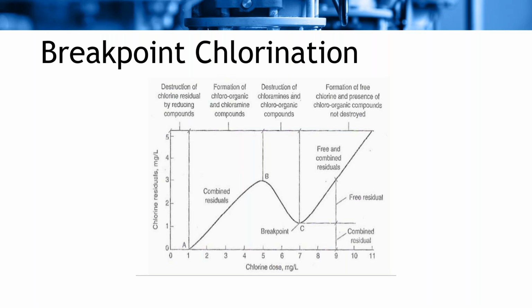You can see that between 0 and 1, there is no residual, because all that chlorine is reacting. Between 1 and 5, and that's not always the case, but this is just an example, it shows that you're forming those chloroorganics and the chloramine compounds. So that's where you're creating your combined residual. And as you're creating that, you'll get to a certain point where that residual will decrease, because those chloramines are now starting to react with the contaminants in the wastewater. Now they're being destroyed, and your chlorine residual is going down again.